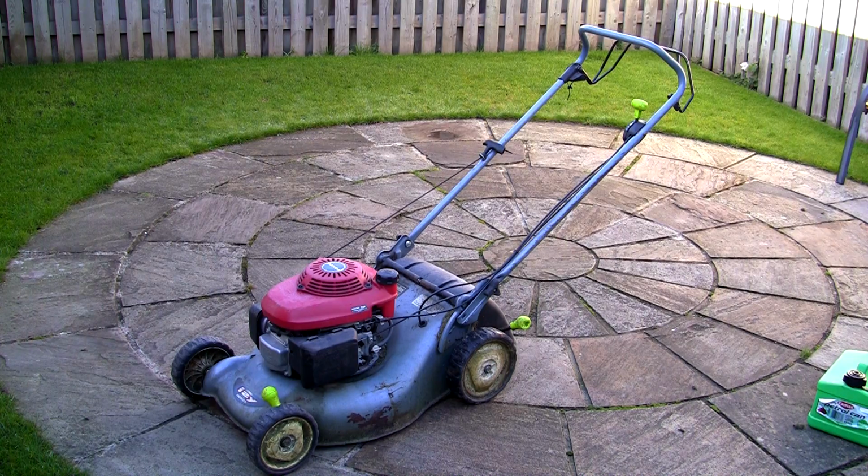Now this starts and runs properly at full speed, but these lawnmowers should ideally tick over at a slower speed as well, and as soon as I decrease the revs there, it starts to rev up and down a little bit. This lawnmower hasn't been run for years. It had no fuel in it. Luckily for me, they must have drained it out, and it starts and runs great at full speed anyway, but that's a sign that the carburetor could want cleaning out.